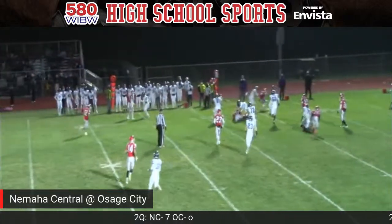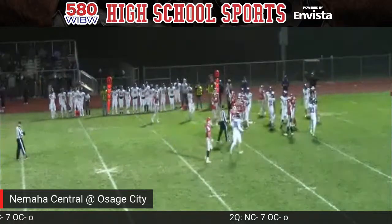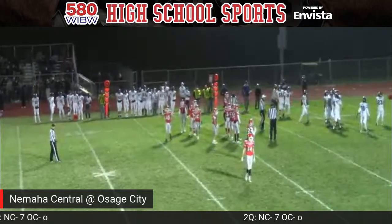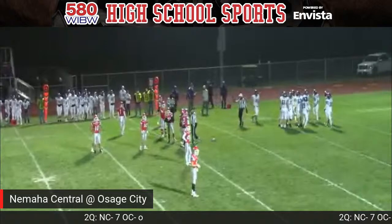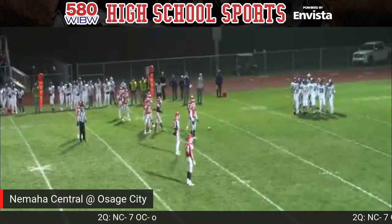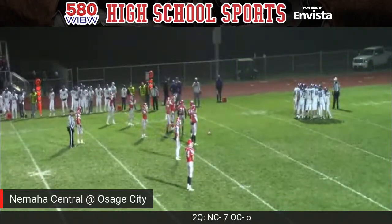Sprint option going to the right side. Kramer will keep it. He's got nowhere to go. Great defensive effort up front by the front 7. Brody Littrell, Landon Boss in the area of the tackle. It's a gain of nothing on the 1st down carry by Kramer. Not sure how that wasn't a false start by the right side of the line by Nemaha Central, because they were already up and blocking about a half second before the ball was snapped.